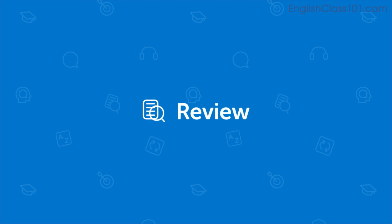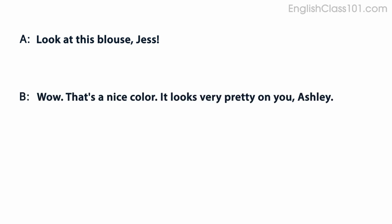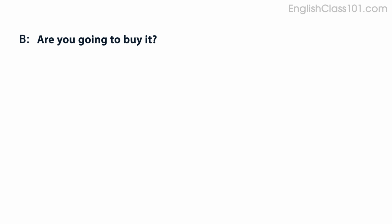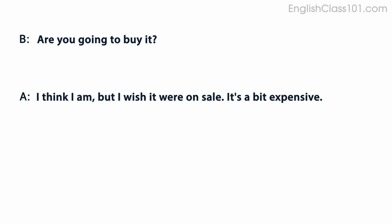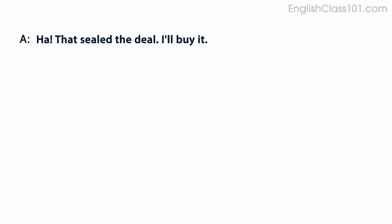See if you can understand more this time. Look at this blouse, Jess. Wow, that's a nice color. It looks very pretty on you, Ashley. Thank you. I really like it. Are you going to buy it? I think I am, but I wish it were on sale. It's a bit expensive. Well, there's no sales tax in Portland. Is that considered on sale? Ha! That sealed the deal. I'll buy it.